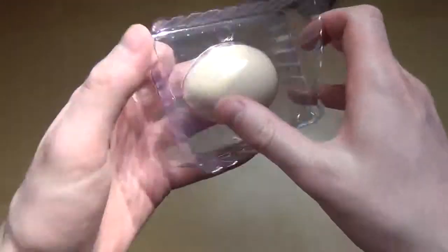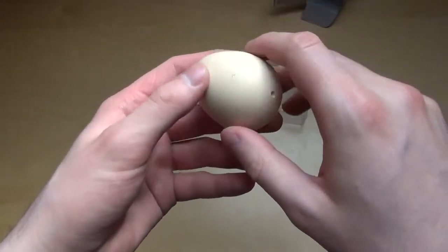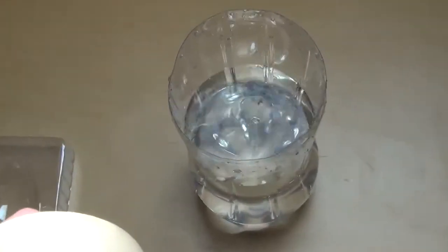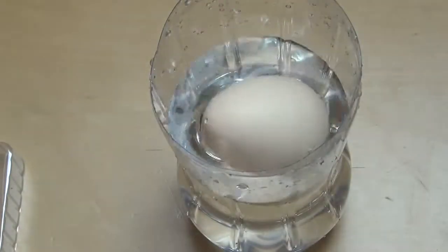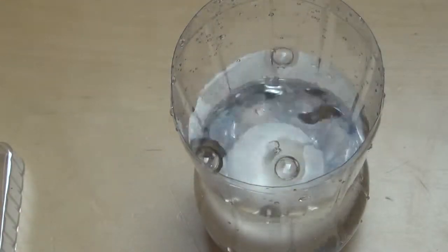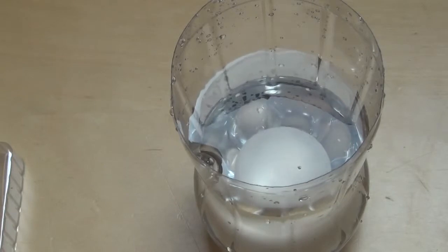So it's packed in this plastic tray. I don't know, feels like plastic, I would say. And here comes the water. So, yep, let's drop it. And it swims. No, you have to submerge. No, it submerges. Right, this was funny. And yep, I will now start the stopwatch.